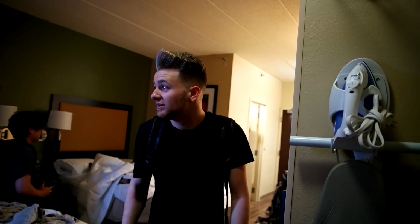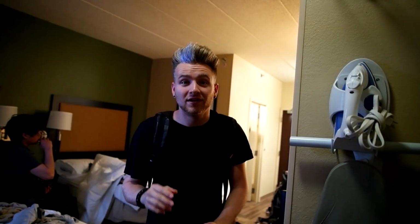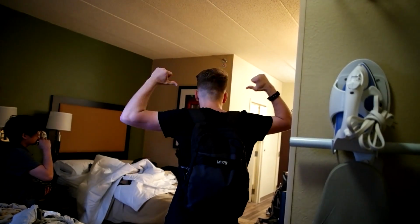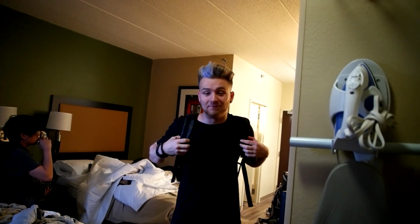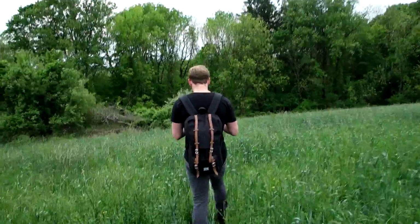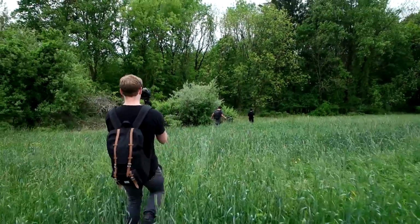Today's day 2. The rain has stopped just enough to get out there and do what we gotta do. I got the backpack on. You already know if my backpack's on, something's going down. I hate trucking through long grass. Those ticks could be out. But it's all part of the adventure.